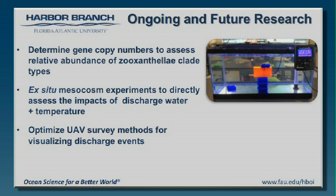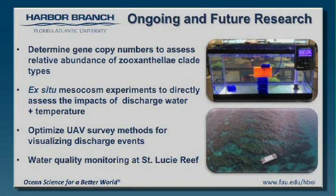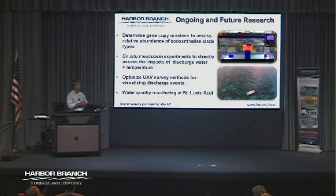We're going to be using an unmanned aerial vehicle, AKA drone, it's the word you're not supposed to mention, to survey these discharge events a bit more effectively. And then lastly, we've gotten a lot of support recently from the Southeast Florida Coral Reef Initiative and the district in Martin County to start doing more water quality monitoring at the site itself. So with the addition of the Lobo Network and the South Indian River Lagoon and some additional water quality monitoring on the reef, we should have a much better picture of the overall water quality for the estuary and the reef.